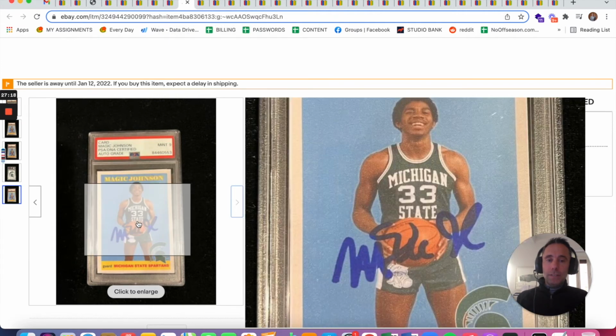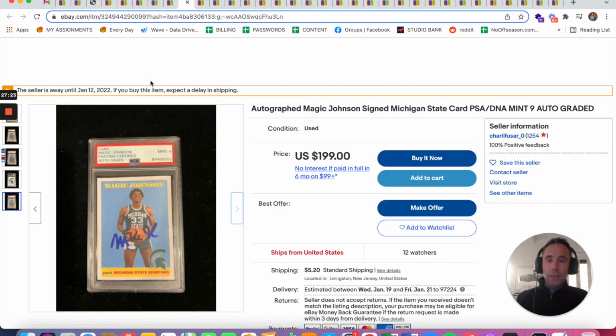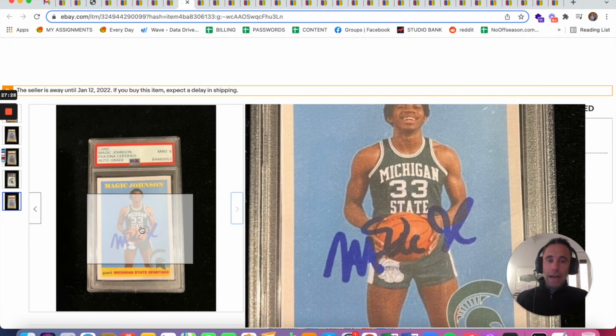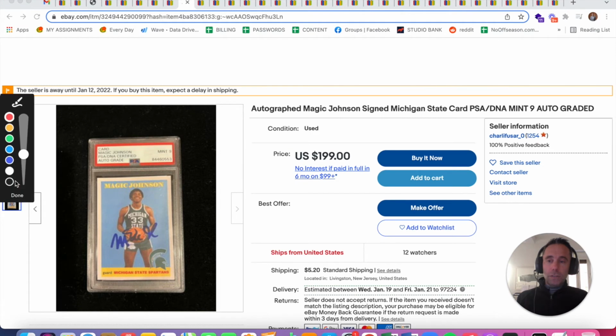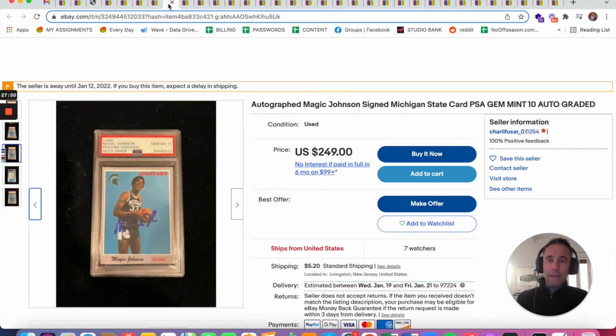I'm a big Michigan State fan. That's part of the reason why Magic is so important to me. This is an auto grade 9 on a Michigan State card, and the back of it is just this Spartan insignia. So I'm not really sure what the allure is for me on this card, other than the fact that I really, really like the photo. I just don't know what kind of card it is. So I'm gonna pass on that.